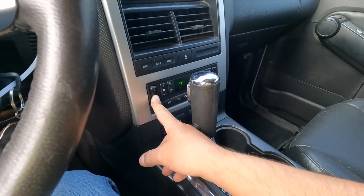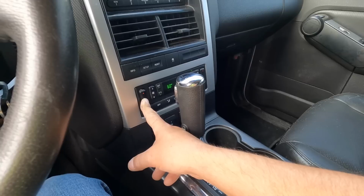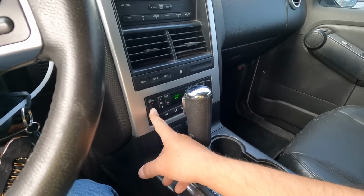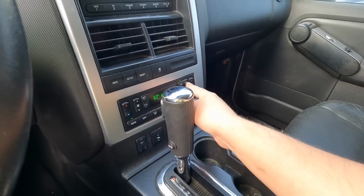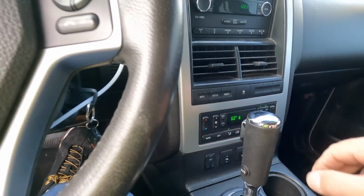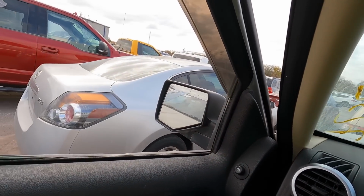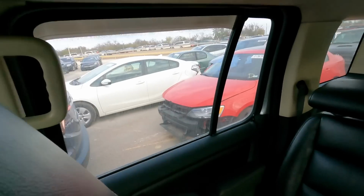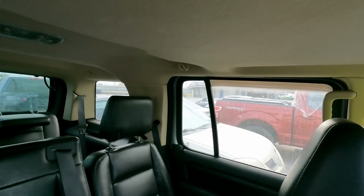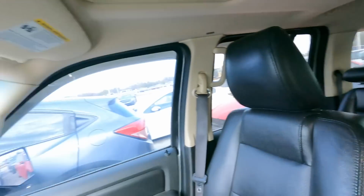Let's see how the AC does. Maybe it works, maybe it doesn't. While the air conditioning is doing its... There it goes, the hood. Thank you, wind. I truly appreciate that. We'll get this going, and let's see if the important window works, and it does. Good deal. What about the other window? Yes. And that window. Yes. And that window. Yes. They all work.